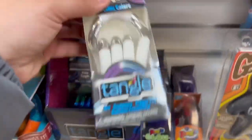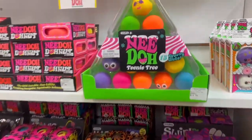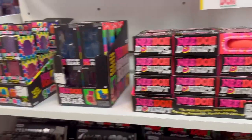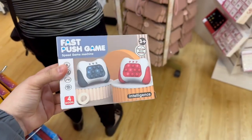And then I made my way to the needle one. Honestly, I was so surprised there were so many needles. There's so many different types of needles. They even have a Christmas tree. I am obsessed. But after that, you guys know I love Disney World. Mao and I love Disney. Anything Disney we love. So we found this Rubik's Cube, and then we found this push game. I've seen these all over the internet, and we actually own one already.